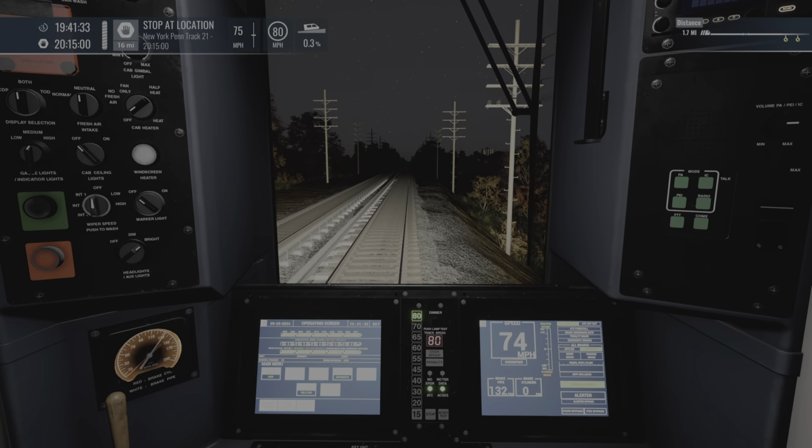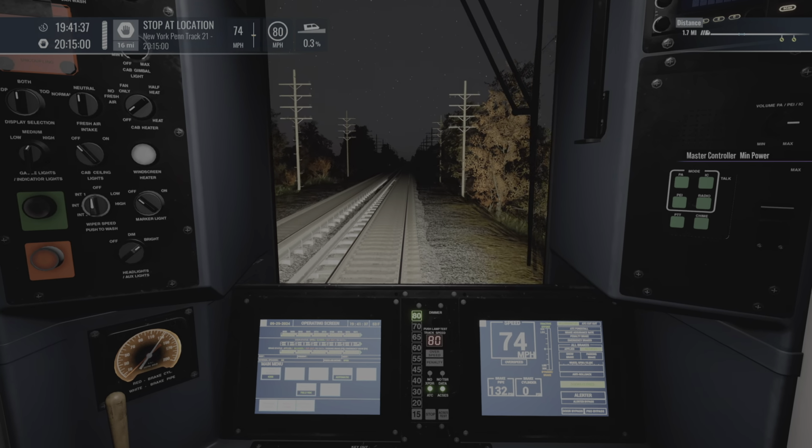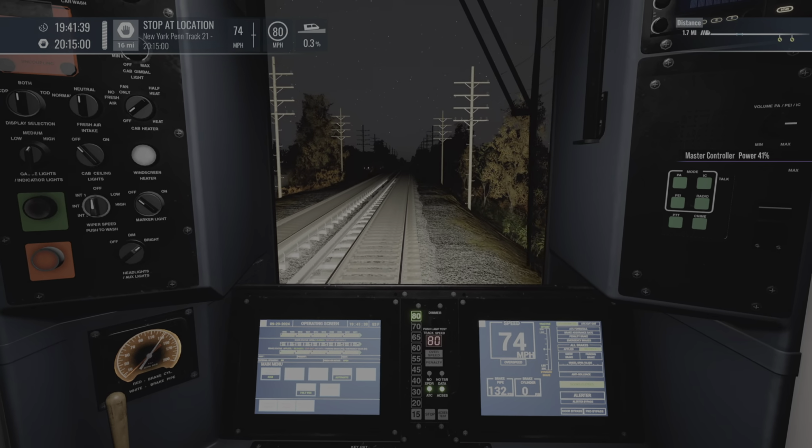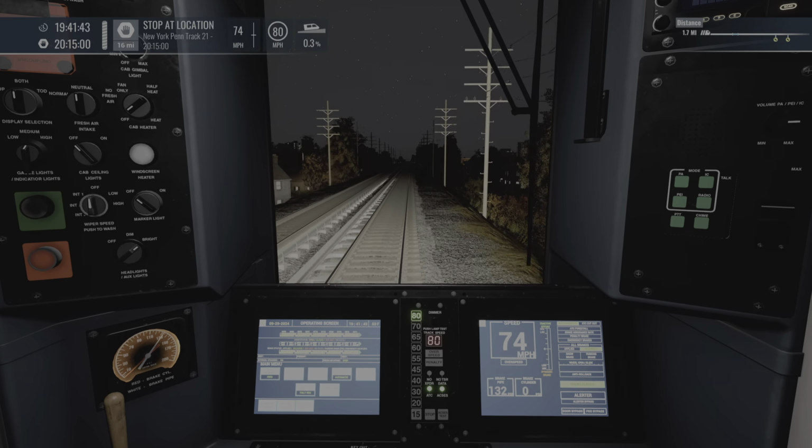Oh, got a green signal. Track monitor is showing approach, but my controller is showing green signal.